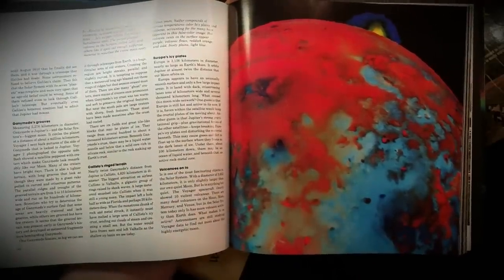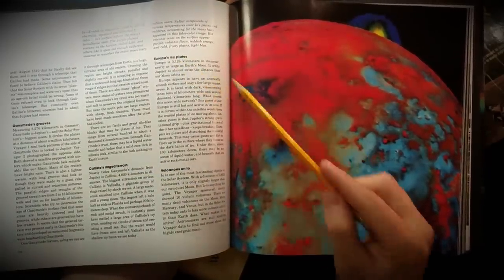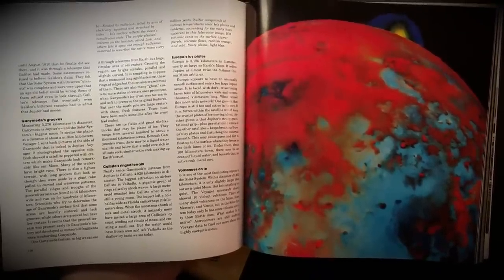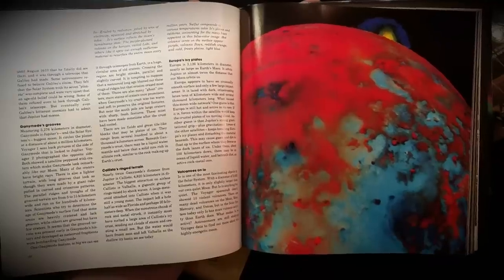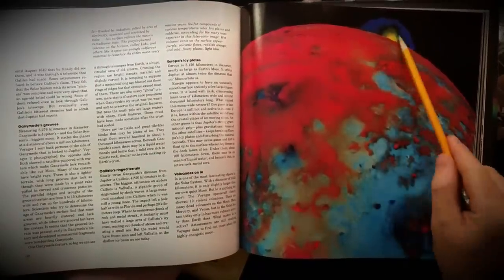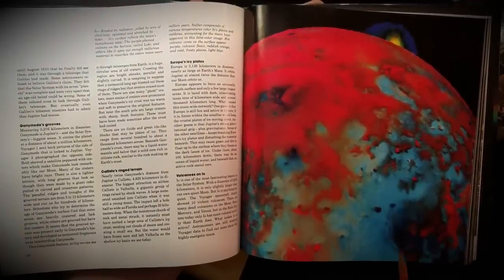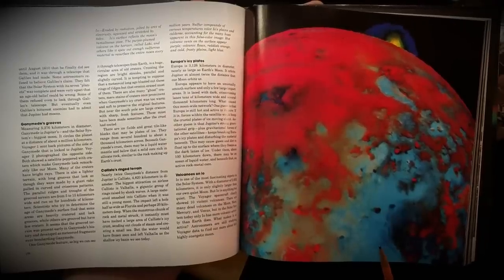Ganymede's grooves, Callisto's rings, Europa's icy plates, and volcanoes on Io. Io, eroded by radiation, jolted by arcs of electricity, squeezed and stretched. Io's surface reflects the moon's tumultuous state. The purple-plumed volcano on the horizon, called Loki, and others like it, spew out enough sulfurous material to resurface the entire moon every million years.